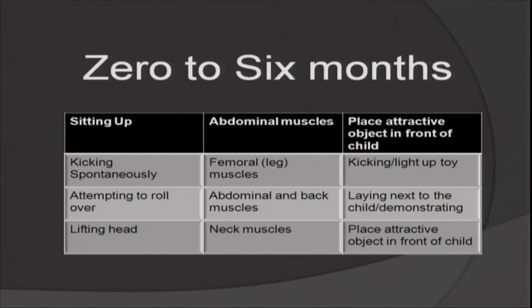Another gross motor skill would be lifting their head. That would be in conjunction with sitting up, and the child would use mainly their neck muscles. Another activity to encourage this would be placing an attractive object in front of the child, much like encouraging them to sit up.